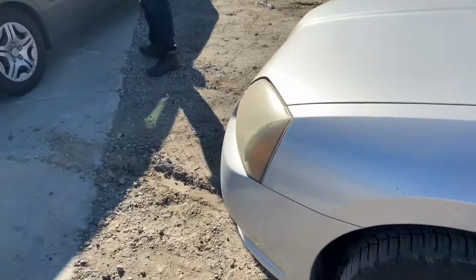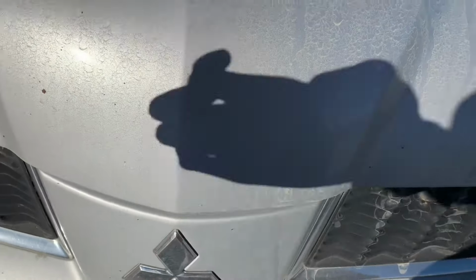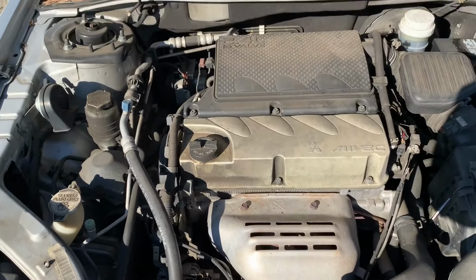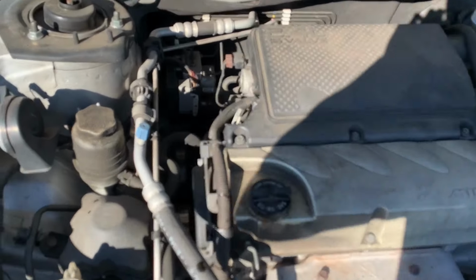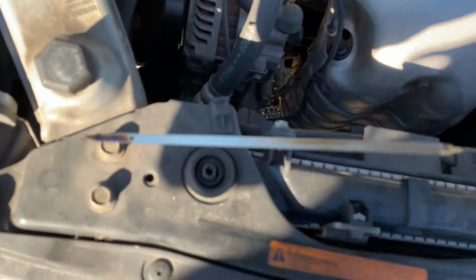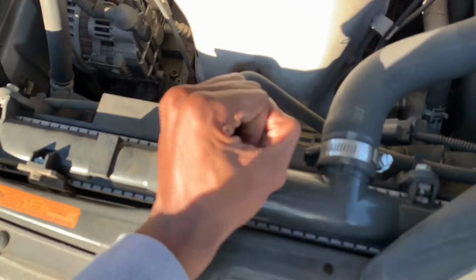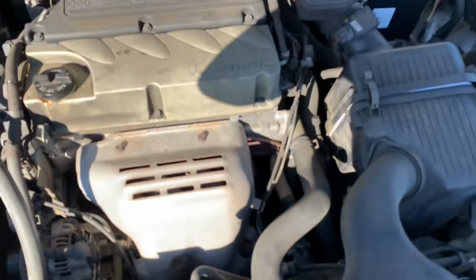Make sure we got oil and everything like that before we take off. All right, let's go ahead and check our oil. All right, let's check this oil here. And this camera won't stop. We're good on the oil, so let's go ahead and put that back. Let's go ahead and check our coolant. We got coolant. So it looks like we're good to go, guys. Let's go ahead and close the hood and get on the road.